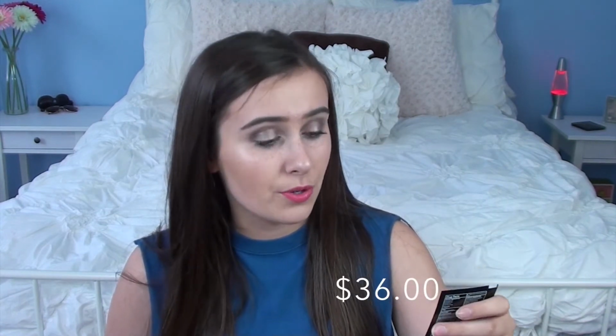This is a little sample of the Ole Henriksen Perfect Truth CC Cream. Never tried this, but I'm going to get around to it just to get rid of this sample, but yeah, I thought I would just mention that. It says for children under 6 months of age to ask their doctor about using this. It's telling me to wear long sleeve shirts, pants, hats, and sunglasses. Okay, this is a CC cream. I don't know, I'm very confused.